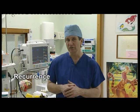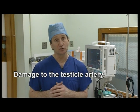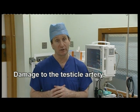Modern ways of repairing a mesh are so good that recurrence is really very small. It's probably less than a 2% chance that a hernia could recur after 5 years. Very occasionally, the small artery supplying blood to the testicle can get squeezed or damaged during a hernia repair operation. If that does occur, the testicle will shrivel up to an extent. It's a much more common thing to happen when you have a recurrent hernia repair, but it's still a very unusual thing to happen.